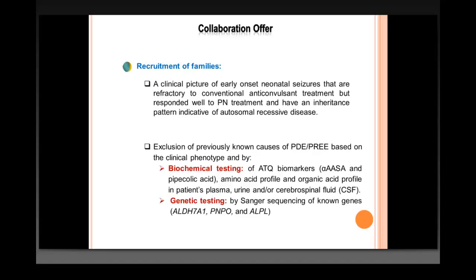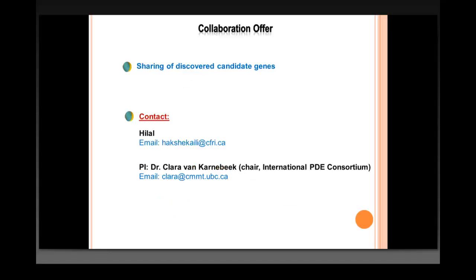And also the already known causes for pyridoxine-dependent epilepsy, and generally speaking of pyridoxine-responsive epileptic encephalopathies, were excluded, either by biochemical testing or by direct genetic testing of the causative genes, such as ALDH7A1, PNPO and ALPL, which is coding for the tissue non-specific alkaline phosphatase. We are also, as I said, open to share our discovered candidate genes with anyone who is working on similar patient cohorts.